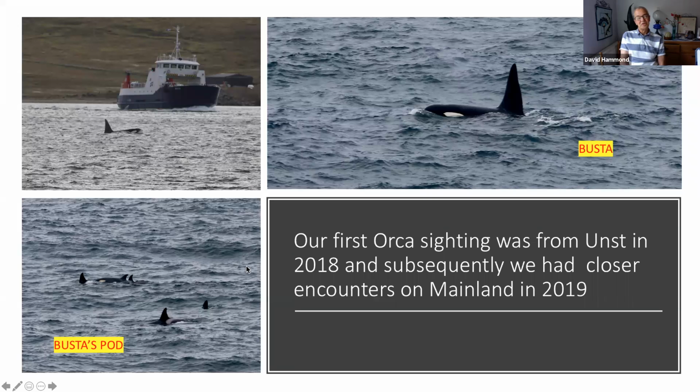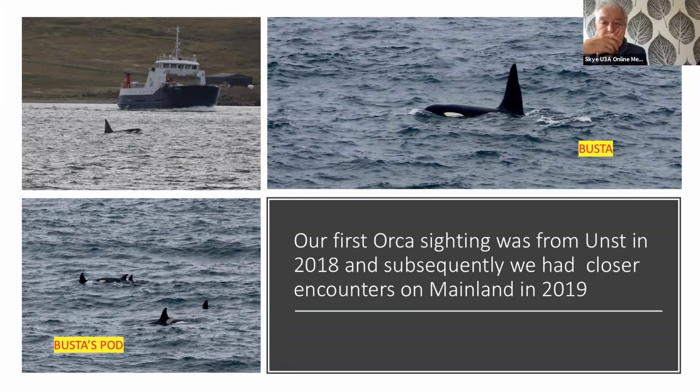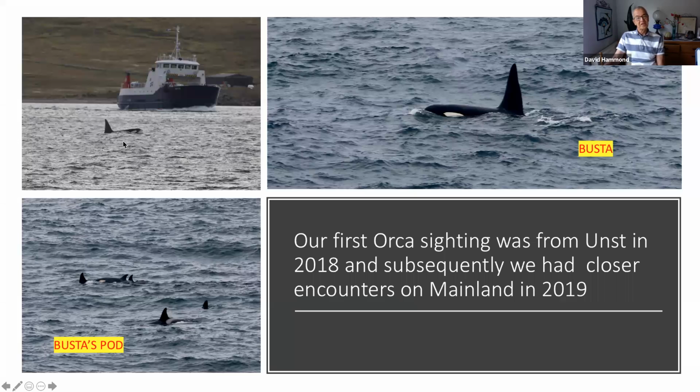And going through to nature, our first orca sighting was from Unst in 2018. So we've been looking for them for a few years, never managed to catch them. They have a very good nature network on Unst called Orca Watch and Wildlife on Shetland, which you can check and see what arrives on the day and where it is. So this first one with the boat is the first sighting we had, and we actually followed them around for about an hour before they came into the area here, which was closest to us.